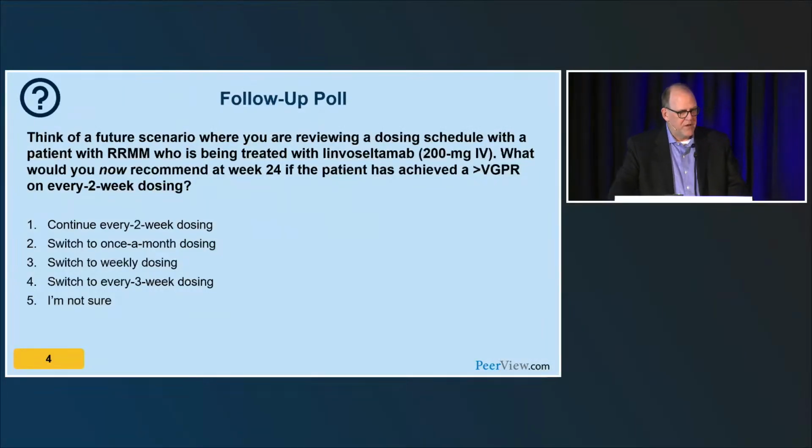So in a follow-up poll here, think of a future scenario. I want you to think into the future. Schedule with linvoseltamab: again, it's at priority review at FDA at 200 milligrams. What would you now consider at week 24 if the patient has achieved better than a very good partial response on every 2-week dosing? Would you continue that dosing? Would you switch to once-a-month dosing, switch to weekly dosing and intensify, switch to every 3-week dosing, or I'm not sure because the slides went by really fast?